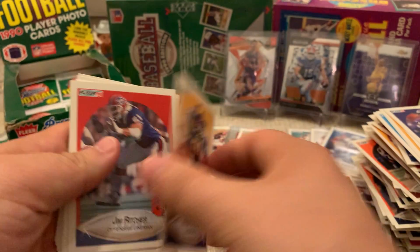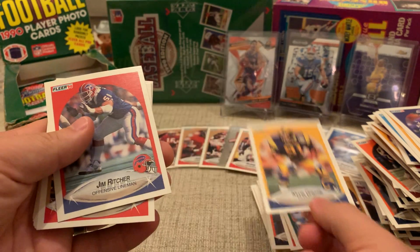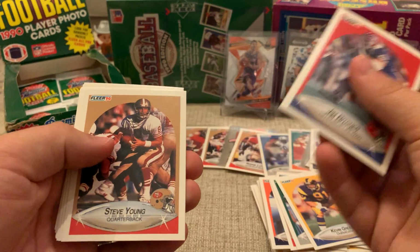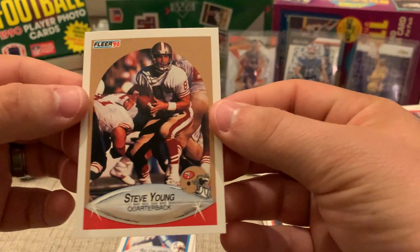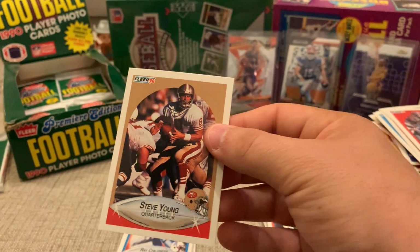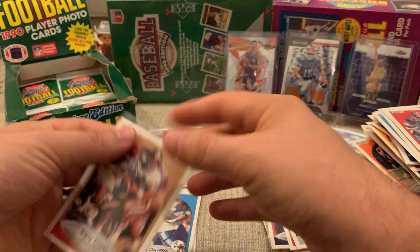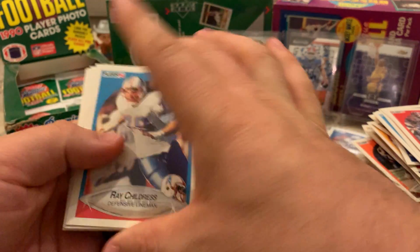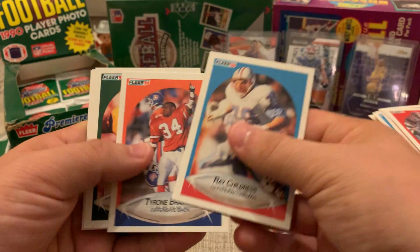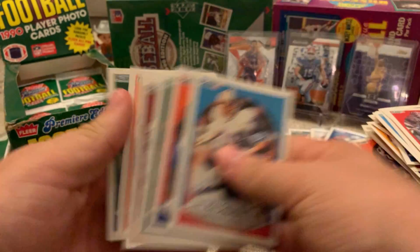Big, I guess he was at the Rams then. He played with the Panthers for a while. Jim Richter. And there we go. There's another Steve Young. Sweet. So definitely, Fleer is definitely a good box. Or at least this one is. Ray Childress, not bad. Excuse me, not bad for $10.